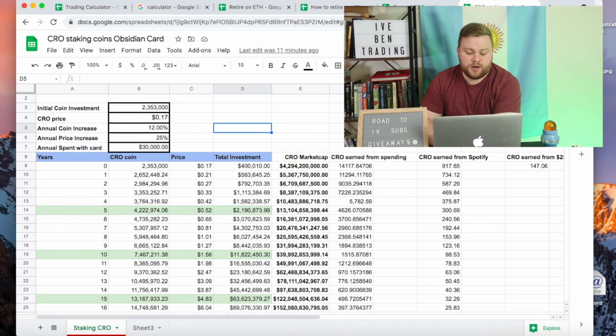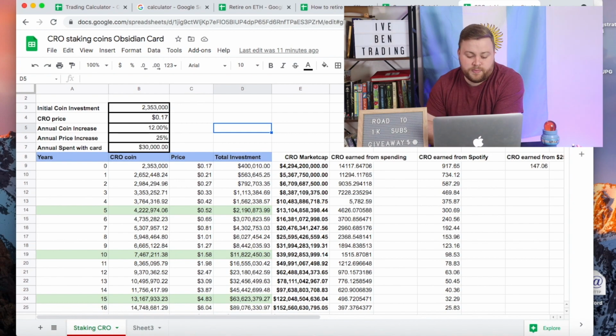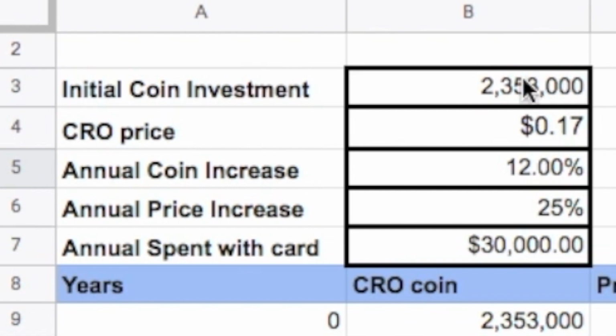Here we are on my Google Sheets that I created. You can download that below as well. Basically, this Google Sheets is just like the other ones. You just put in the amount of coins you have, the price of CRO, the price increase of the coin, and the amount you spend with the card.